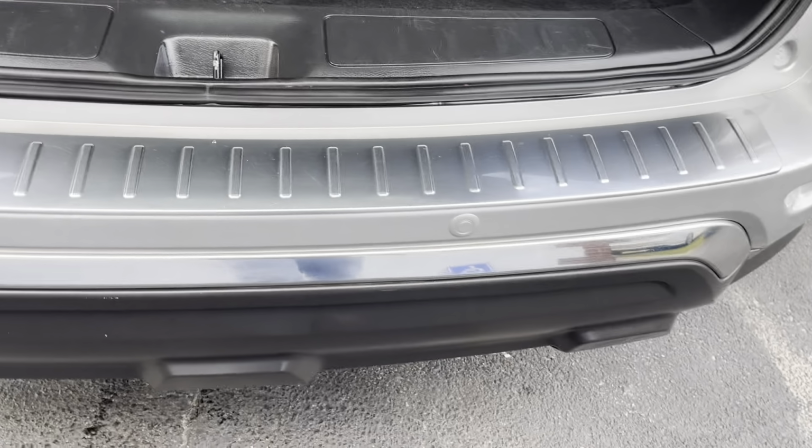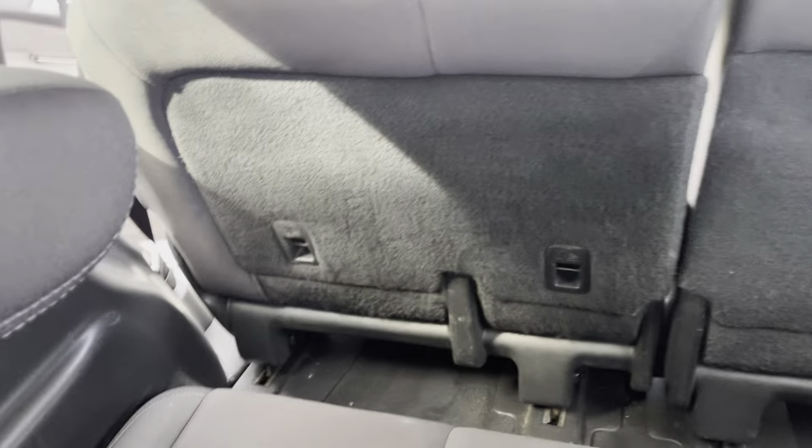Going on around, see that nice silver color. You got the nice chrome trim. This piece right here keeps your bumper nice in case you're sliding things in and out like ball bags. We go to the ball field all the time with my boys, and so that comes in handy for us.